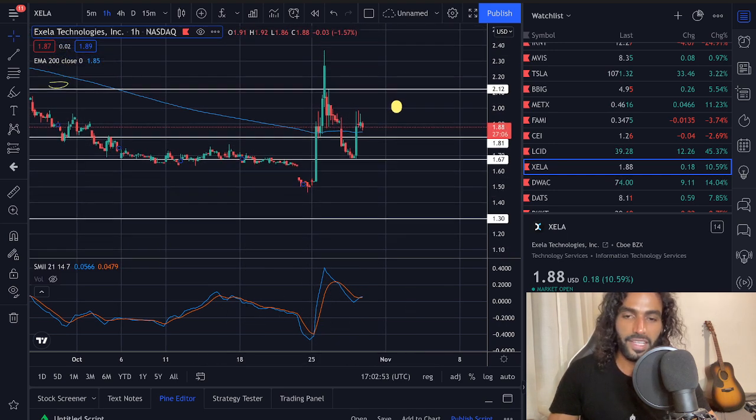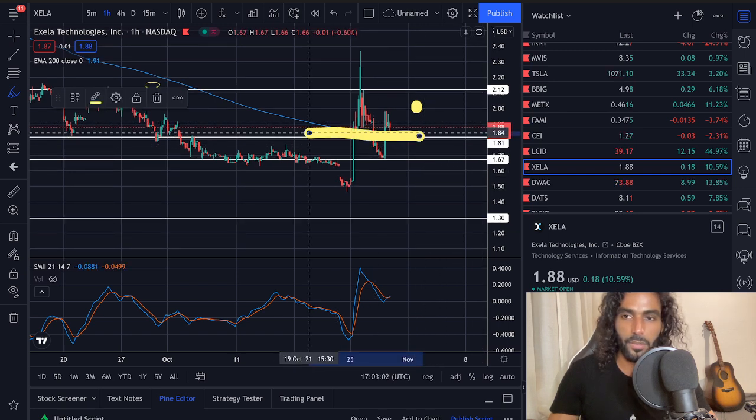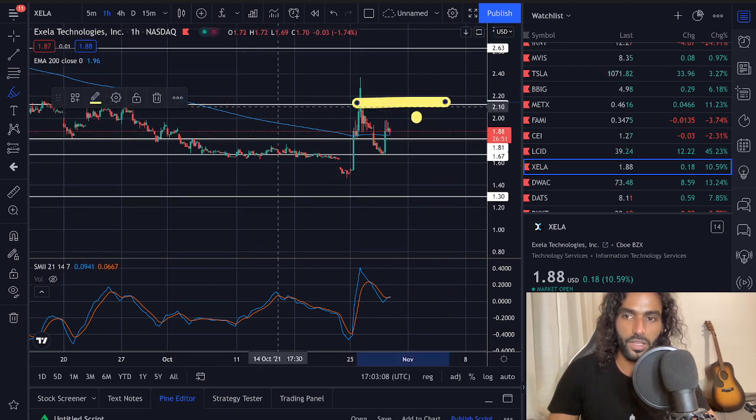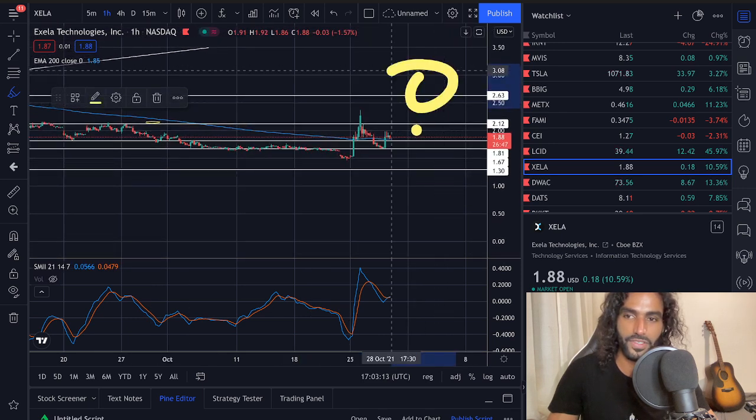So for Axella right now, guys, after this jump and holding the $1.67, right now the support should be $1.80, and holding up above this level, the support, we're gonna see it charging up again, and this time we're gonna see it holding up above the $2.12 in order to see the $2.63, where we're gonna see the massive reversal here.